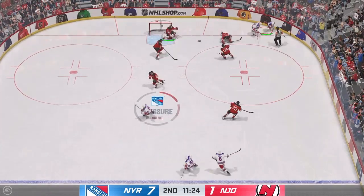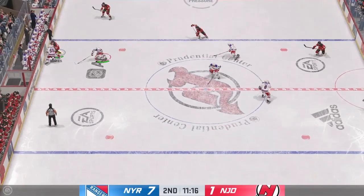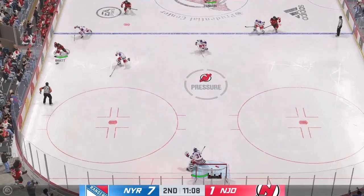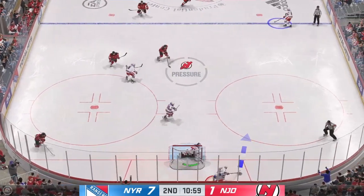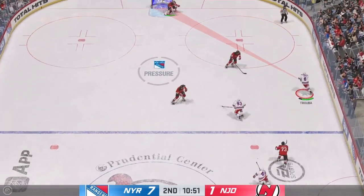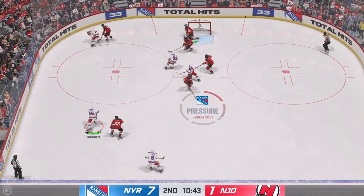The Devils gain control of the puck against the wall. New Jersey's looking to break out. Knocks the puck loose. The Devils get a hold of it. Bratz got it against the boards. The Rangers gain possession along the wall. New York's got the puck in the defensive end. Shot! And that one's stopped.